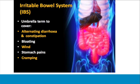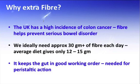Okay, now typically a Western diet is low in fibre, and research shows that a low fibre diet is directly related to obesity and a variety of other ailments, including high incidence of colon cancer. So ideally we need approximately 30 grams of fibre each day, and the average diet contains 12 to 15 grams really. Remember, if the gut is in good working order, then everything is working well, and you're getting all the nutrients and everything that you need.